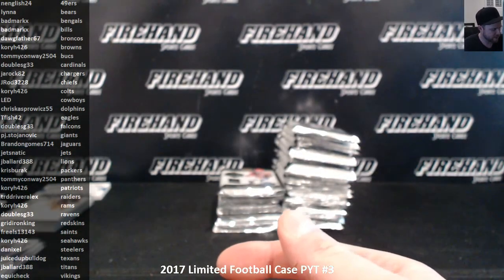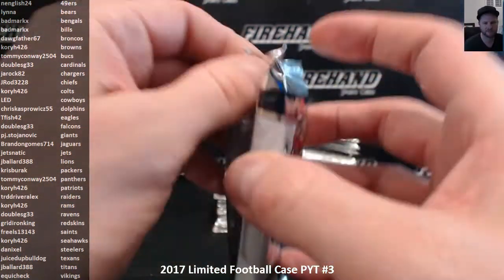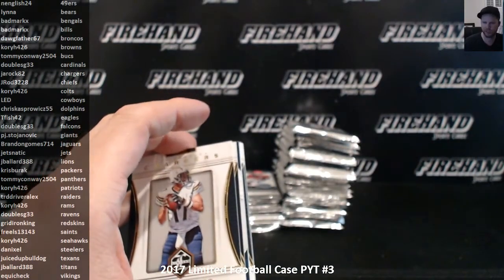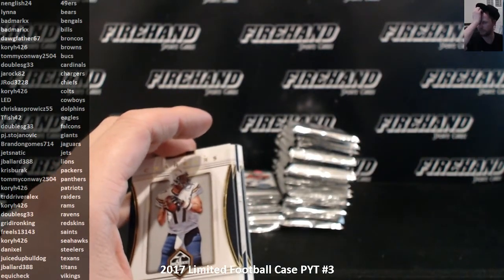Samaj Perine for the Redskins at 299. Yeah, we sold that Derrick Rose for $12,000 back then. Gridiron King skins. Back when he was hot, man. That was the hottest player to get at the time. That'd be like getting the one-of-one rookie patch auto right now of Ben Simmons.